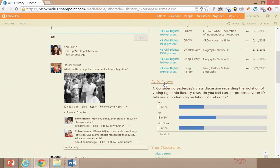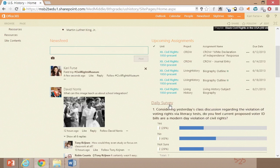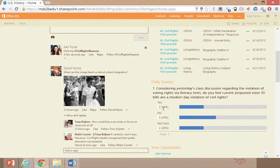Last but not least, there's more that we have going on in the template, so I encourage you, once they're published, to explore them. Some of the other things that we have are things like the daily survey that the teacher can go out and publish and get student responses. So there's a lot of that type of engagement and collaboration that we see in this environment here.